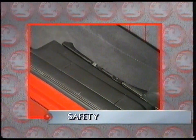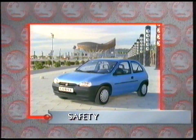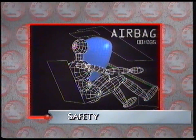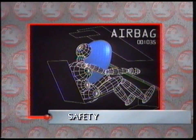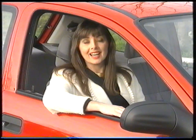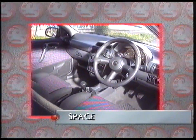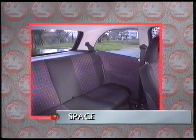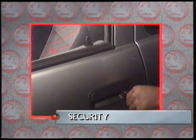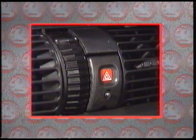Class-leading safety. Seatbelt tensioners, side impact bars, reinforced body shell, and even optional airbags throughout the range at the end of the year are very strong evidence of Corsa's lead in this area. Interior space. Corsa has the exterior of a compact and the interior of a big car. Every interior dimension is close to or at the top of its class. And security. Remote display radio stereo, deadlocks, and an alarm with immobiliser bring a new level of anti-theft features to the compact sector.